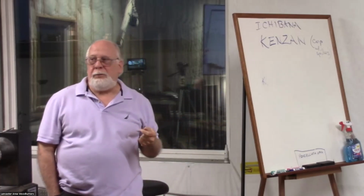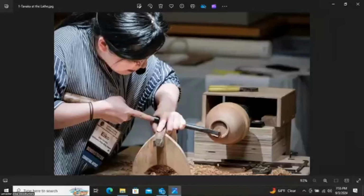Okay, now we can show photographs. Show photograph one. Okay, this is Eko Tanaka turning on the lathe that the Portland Woodturners built for her demos. They use all hook tools and scrapers. The little horse, or tool rest, that she's working on is made of wood. The lathe is always running at about 1,000 RPM, and it runs either forward or reverse based on foot pedals.